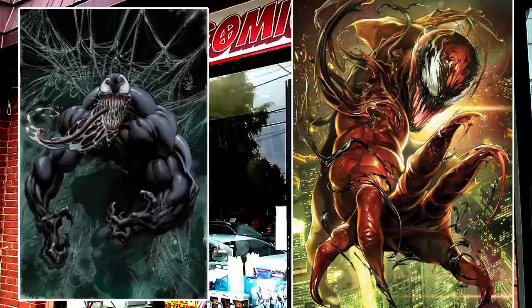Venom number 14 by Cullen Bunn and Iban Coello. This book has a cover by Kyle Hotz and a Battle Lines cover by Max Lim. This most likely is everybody's book of the week. And some may not like it, but Cullen Bunn is a sick writer, so you can expect some really cool stuff here.